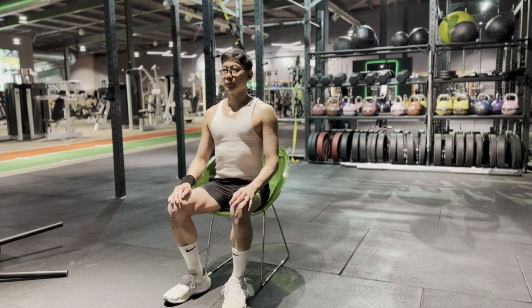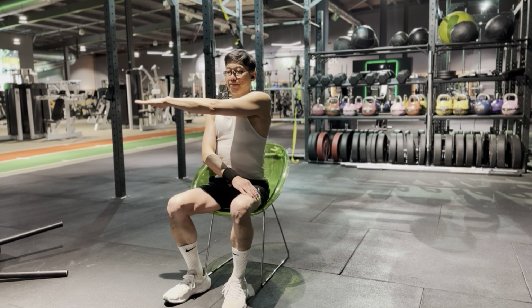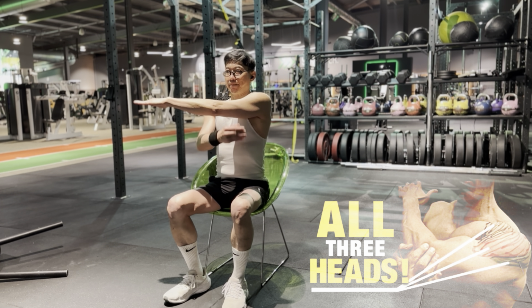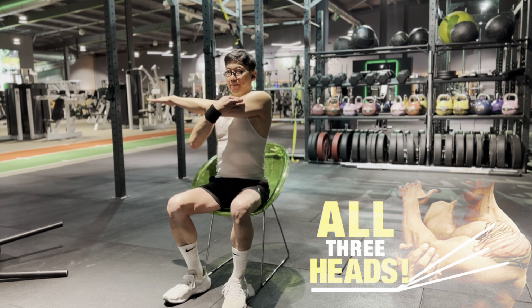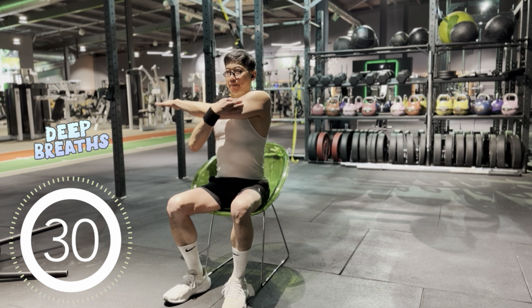Now take one of your arms and put it out in front of you. Now bring that arm across your body without moving your spine. Now use the other hand to hug that arm into your chest. You should feel a stretch in the back of your shoulder. Hold it there for 30 seconds, breathing deeply into the stretch.